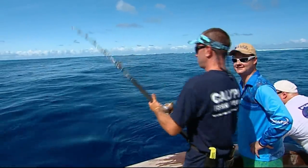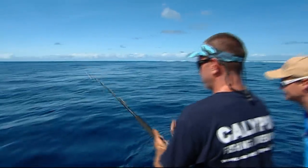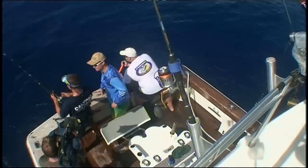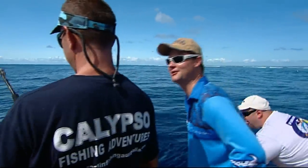So, Mars, a bit better fish. It's a nice first run there, Paul. And had the reel screaming. Now, I'm a bit confused because you went into the cabin to get a gimbal belt for me and I turned around and you had this rod in your hand. Are you like Lightning McQueen? You gotta be quick around here, mate.